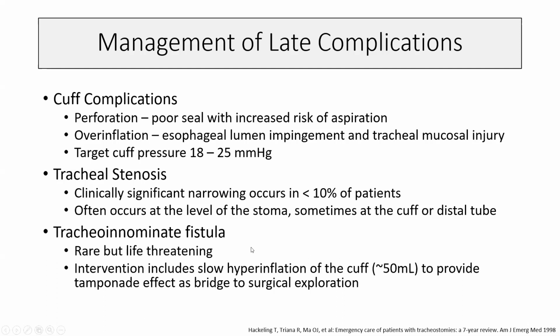There are two interventions to approach. The best one is to basically take your finger, stick it through the stoma, and pull it anteriorly where the innominate artery is, causing a transmural pressure and tamponade of the artery. Unfortunately, your finger will have to stay in there until this patient is taken to the operating room for exploration.